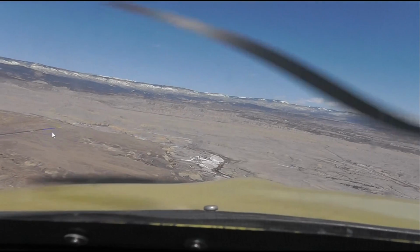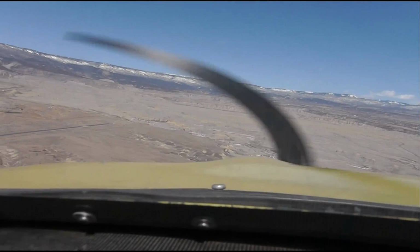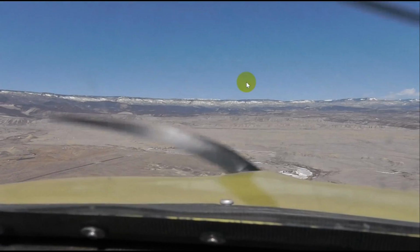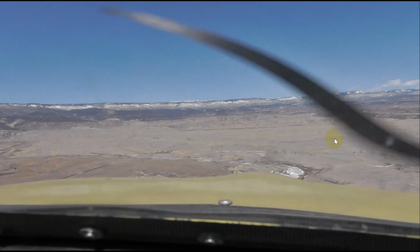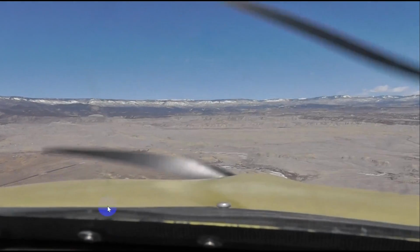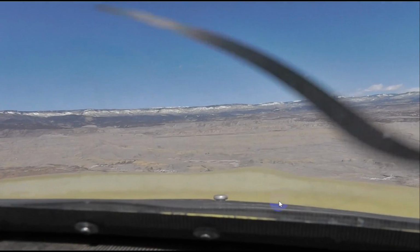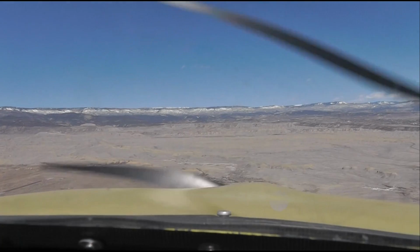So this runway right here, whereas in calm winds we'd be using the other end of it and going this way, today, because of the wind, we're landing into it this way. There is actually another runway down here that is dirt, that's used by the guys who like to take off and land in the dirt.